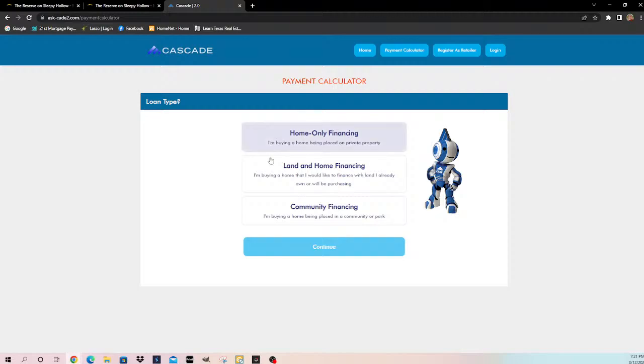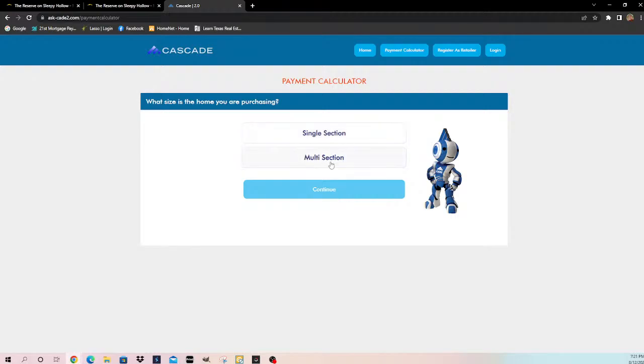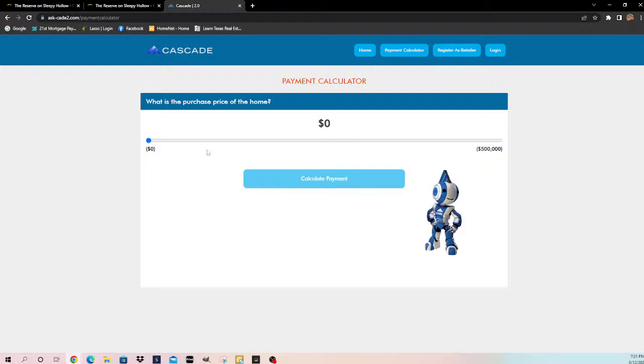What you're going to do once you come here is finance a home in a community. You're going to click that, then choose single wide or double wide. In this case, because Culture was asking about double wides, we'll go with the double wide, or multi-section. Then you pick your credit. We'll go with the national average, which is between 650 and 699. In case they say we don't have a program for you, don't freak out, because we have other lenders available, and I can show you a different payment calculator when you call or email me to get that set up.